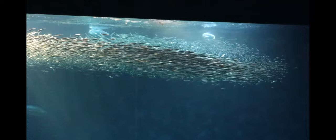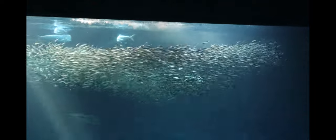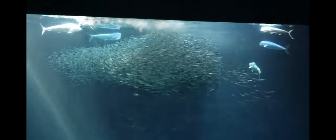And so as we continue to kind of see our mahi-mahi and even our yellowfin tuna, those football-shaped fish, kind of get in on the action a little bit here.